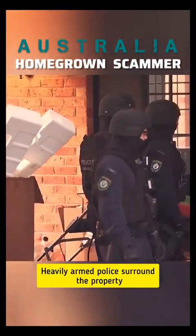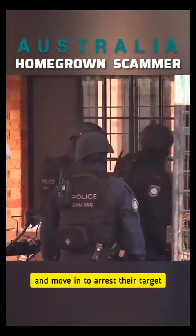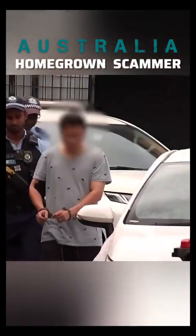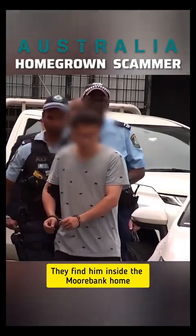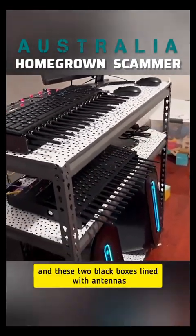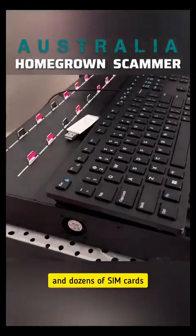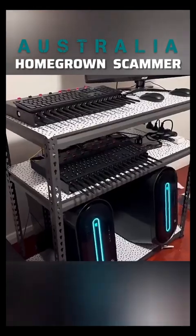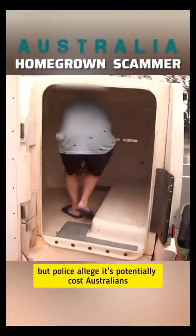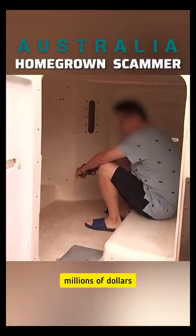Heavily armed police surround the property and move in to arrest their target. They find him inside the Moorebank home, along with an EFTPOS machine and these two black boxes, lined with antennas and dozens of SIM cards. It looks like a simple setup, but police allege it's potentially cost Australians millions of dollars.